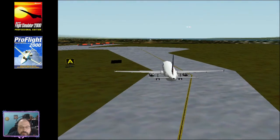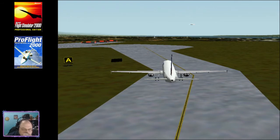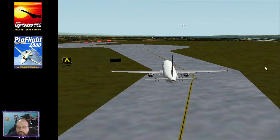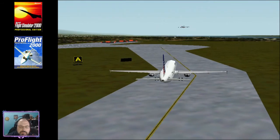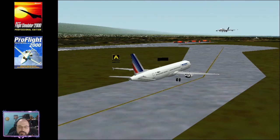Here he comes. Yeah, so if you see the sky, how smooth that is, it won't look like that on XP. You'll still see, and the clouds, it won't look smooth. If you want an idea, just look at my Flight Simulator 2000 videos on the Killer Gamers World Tour, and you'll see exactly what it looks like. So here he comes.